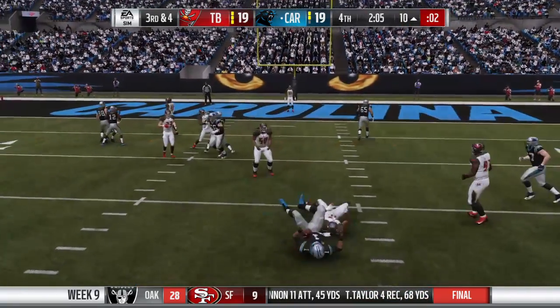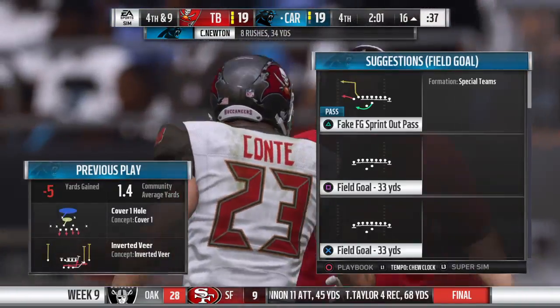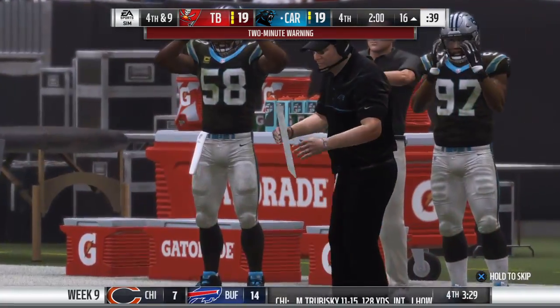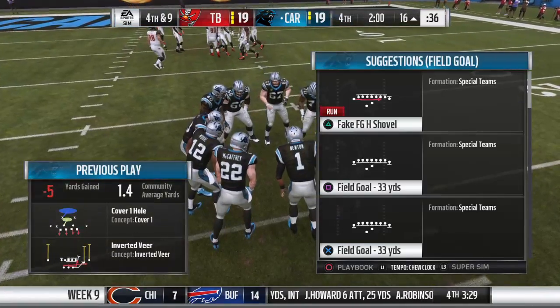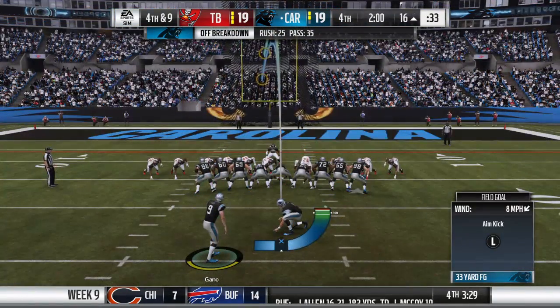Cam's going to run the option right. And he goes backwards here, losing yardage back to the 16. He went backwards 5 yards there on third down to bring up fourth. Time for a break. We'll come back and see how it all shakes out after this.